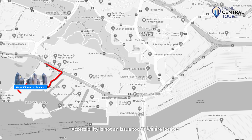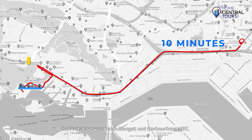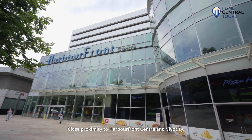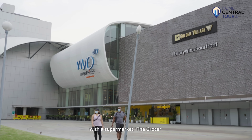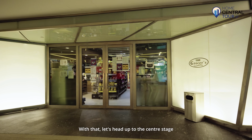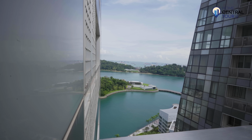Accessibility is not an issue too, as we are located just 10 minutes away from CBD, flanked in between Telok Blangah and Harbourfront MRT. Close proximity to Harbourfront Centre and Vivo City with a supermarket, the grocer just within your development itself. With that, let's head up to the center stage to show you this breathtaking unit. Let's go!